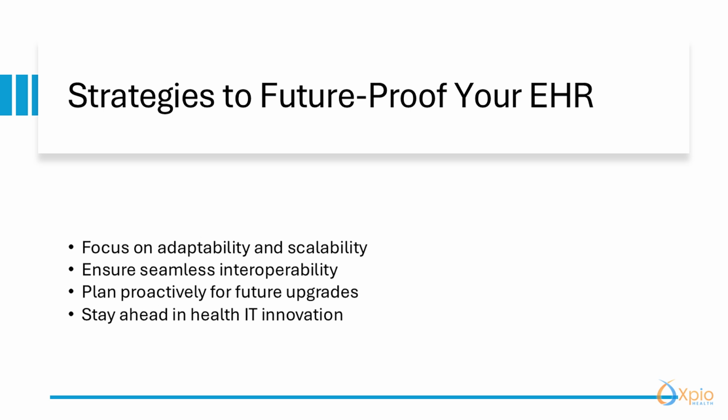Proactively plan for future EHR system upgrades or replacements. Staying ahead of the curve in health IT is vital for delivering high-quality patient care. And by investing in forward-thinking strategies now, your organization can ensure it remains at the forefront of healthcare innovation, better prepared to meet future challenges and opportunities. The journey to optimize your EHR is ongoing, and with proactive planning, your system will continue to serve as a valuable asset in achieving your healthcare goals.